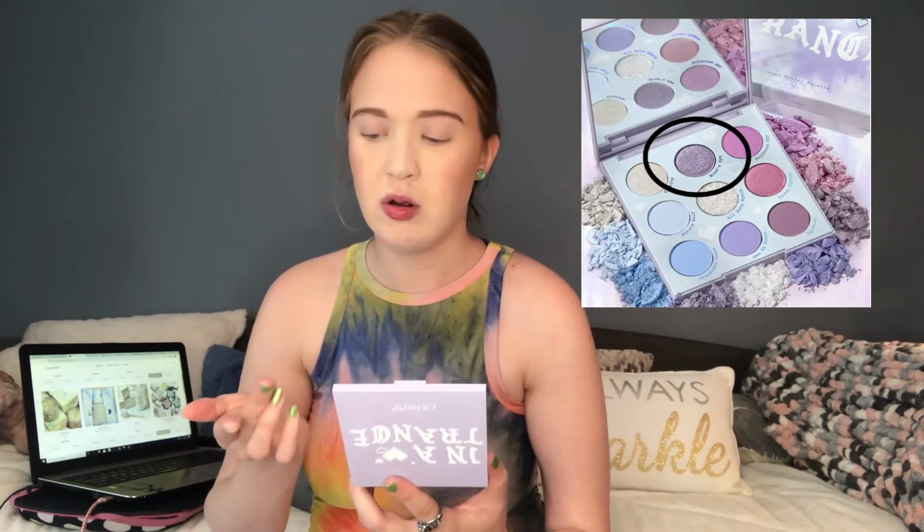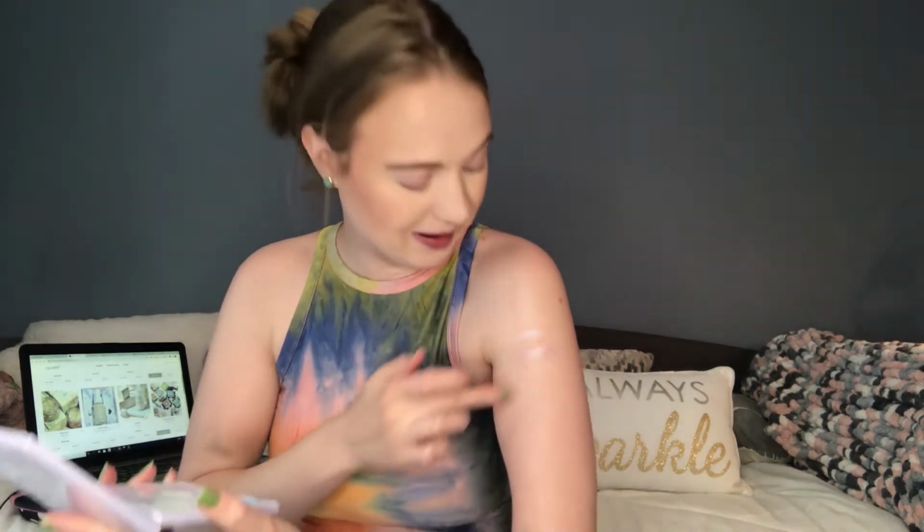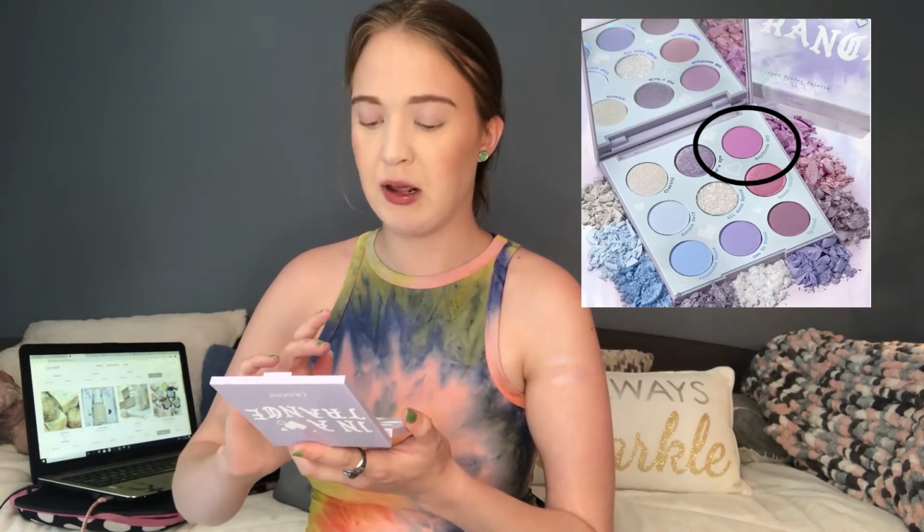Next is Mind's Eye, which is like a purple glitter. Ooh, that is really, really pretty. Ooh, I love that. I love that. Okay, next is Daydream Baby, which is a pink glitter.